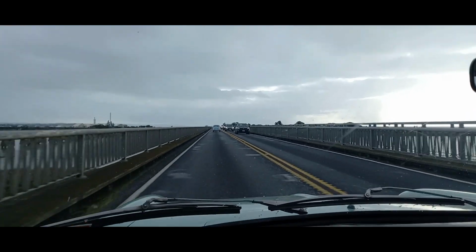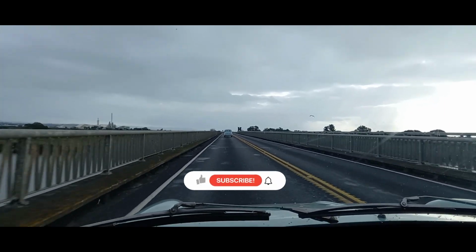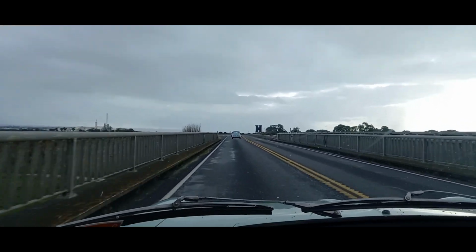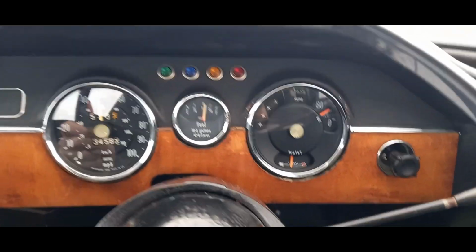Right, well, we're just about there now, and we've got a nice Morris Minor travelling in front of us. So yeah, about 80 kilometres an hour. Actually, the car's been running steadily at 45 psi of oil pressure.